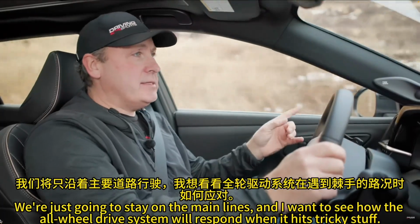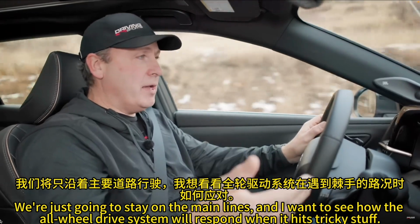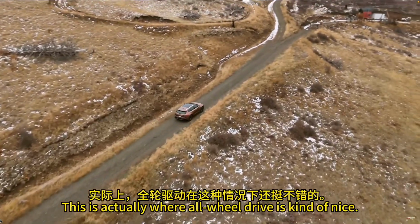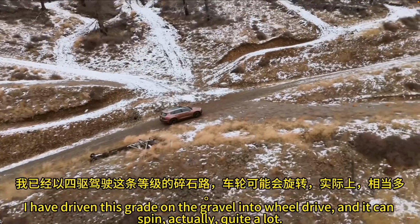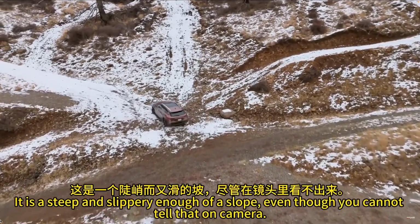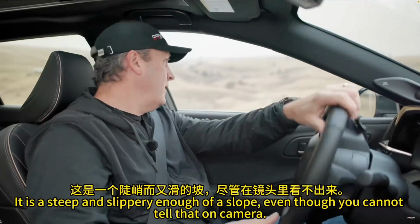We're just going to stay on the main lines, and I want to see how the all-wheel drive system will respond when it hits tricky stuff, snow. Now, obviously the climb in here, it's gravel. This is actually where all-wheel drive is kind of nice. It's easy to drive up here. I have driven this grade on the gravel in two-wheel drive, and it can spin actually quite a lot. It is a steep and slippery enough of a slope, even though you cannot tell that on camera.